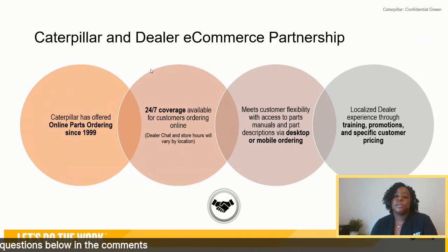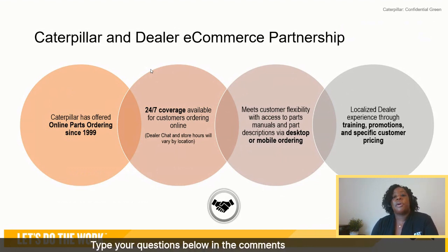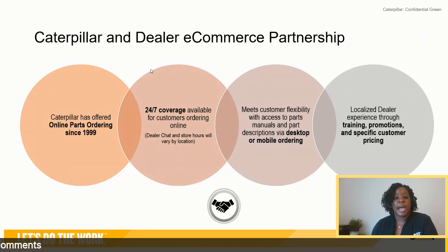As I talked about earlier, there's a lot of flexibility built into the site to where you can also access parts manuals and other technical information. And again, the benefit with PartsThatCat.com is that you can use the site via a desktop, laptop setup, or by mobile ordering. So you can also pull it up on any mobile device if you're out at your job site.